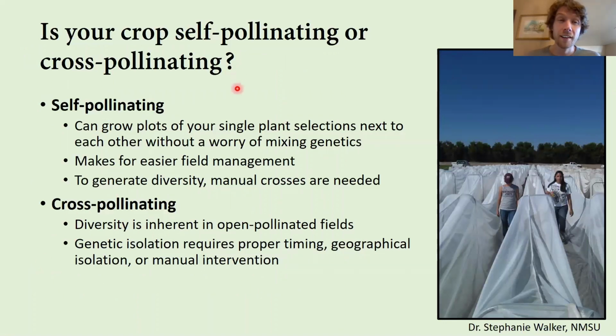An important thing to mention is how you're gonna start breeding depending on if your crop is self-pollinating or cross-pollinating. So self-pollinating, something like grains or lettuce or beans, you can grow plots of your single plant selections next to each other without a worry of mixing the genetics up. Because they're selfing, as long as they're not physically touching each other, they're probably not gonna cross. Makes it really easy to manage the field.